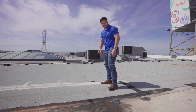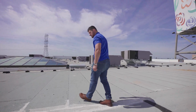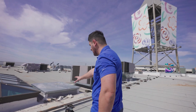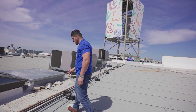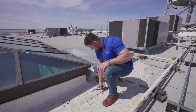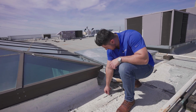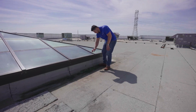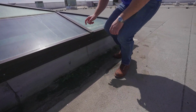Let's get a closer look around the skylight itself. I can see there's been quite a bit of patchwork around the skylight. It's starting to crack. So, stuff like this here, big cracks. If you look closer down there, you can see some water stains. A lot of moisture sitting around the skylights.